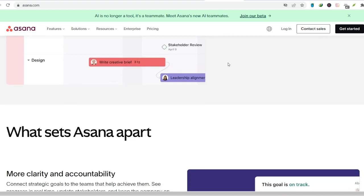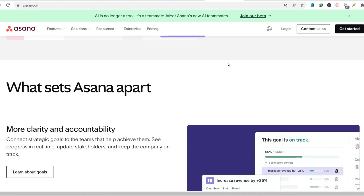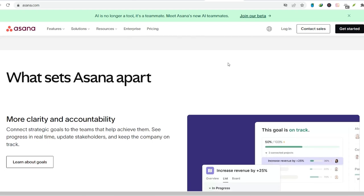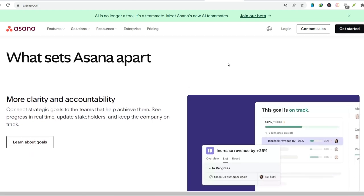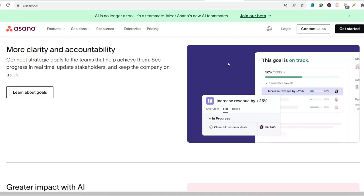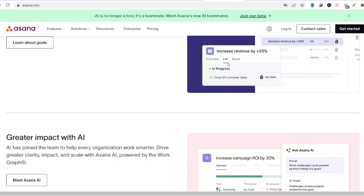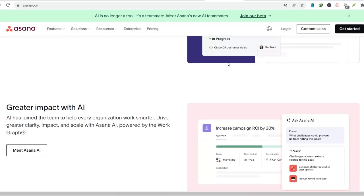Speaking of collaboration, Asana fosters seamless communication within your team. You can assign tasks to specific individuals, set due dates, and leave comments for clarification or updates. No more endless email threads trying to figure things out. Team members can see each other's progress, ensuring everyone stays on track and accountable.